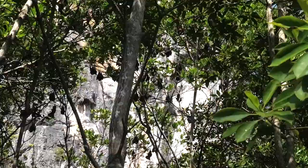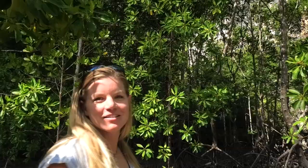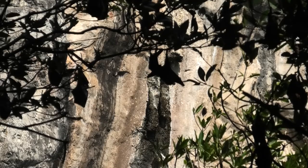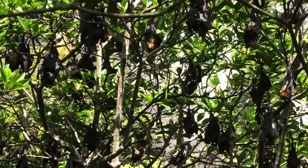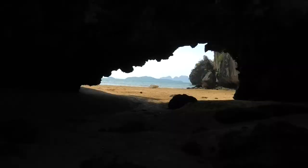They're all flapping their wings, and I'm not sure if it's to keep cool or to keep the mosquitoes away from them. Maybe they've already got mosquito bites and they're itching them. Maybe. This is such a magical spot and surprisingly quiet, possibly because no films have been made on this particular island yet.